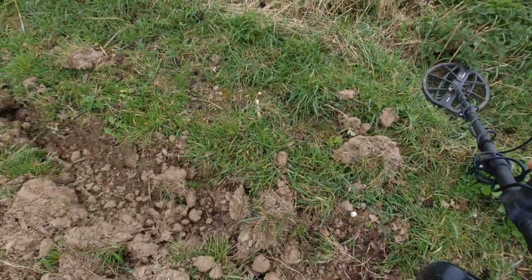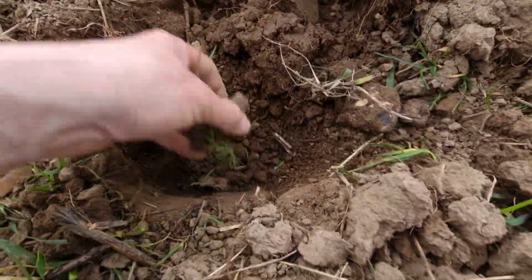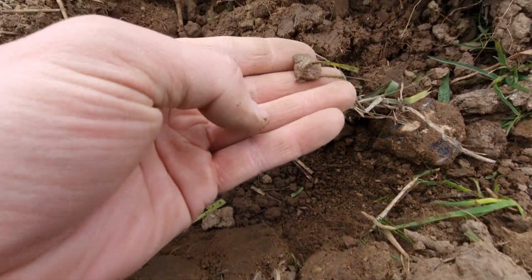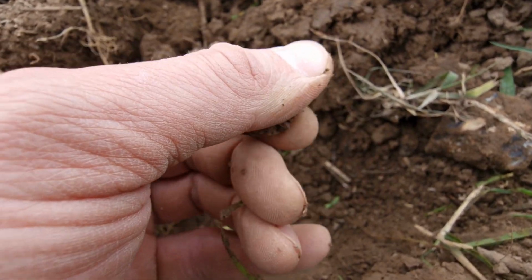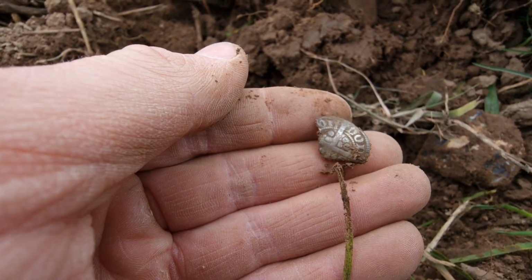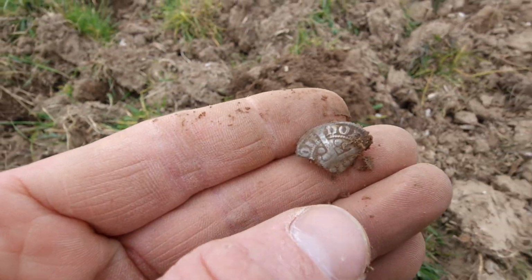About 25, I think. Struggling there. I think I've put it back underneath some soil there. But I'm pretty sure we're onto a hammered, be it a bit of a folded up hammered, but a hammered's a hammered. Oh, and that is a pretty one as well. Look at that. I'm going to say that's a London mint straight away.